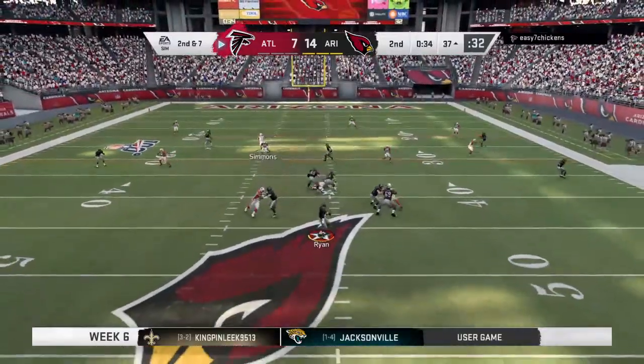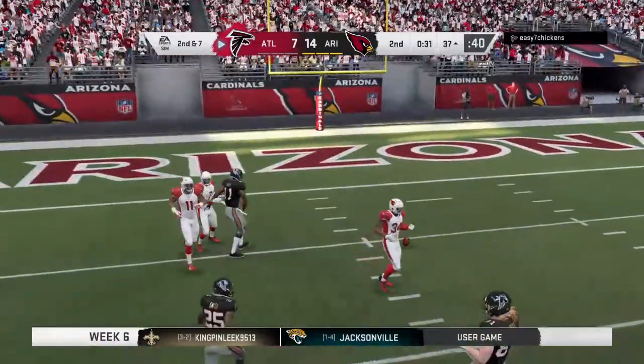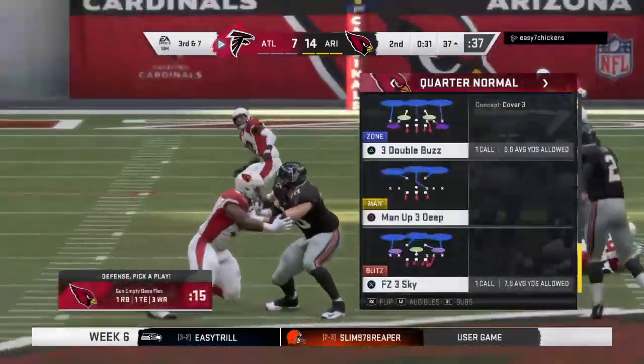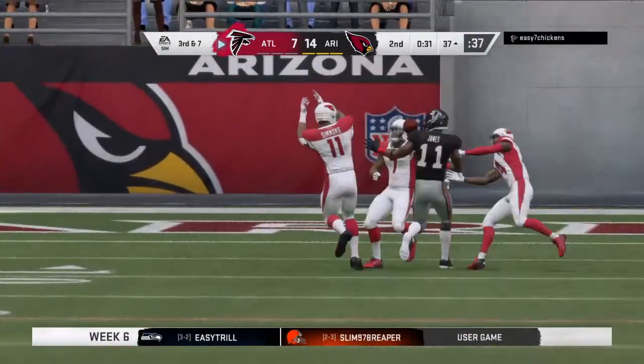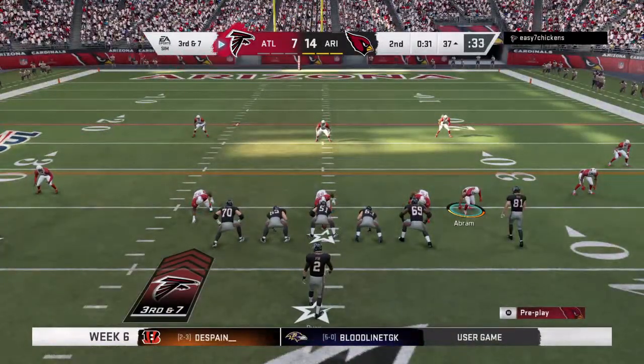To throw again on 2nd down, Ryan. And it's knocked away and incomplete. He was looking for Julio Jones, his Pro Bowl receiver. 3rd down here. First down marker at the 31.